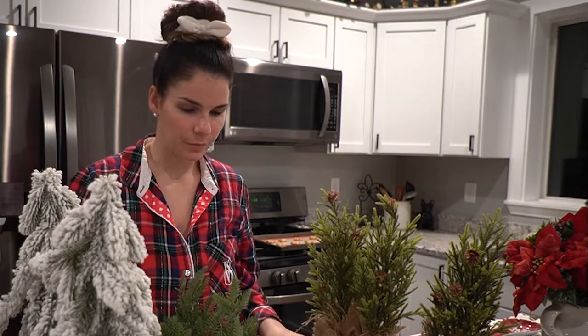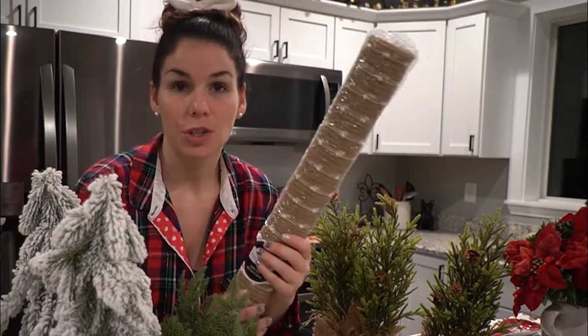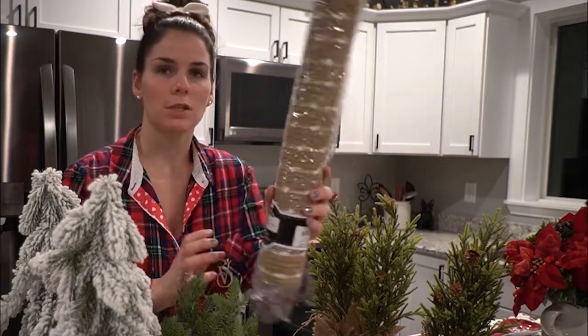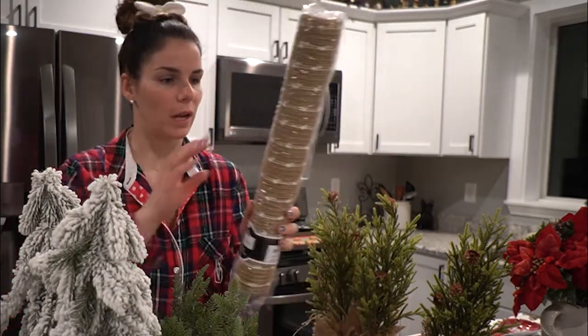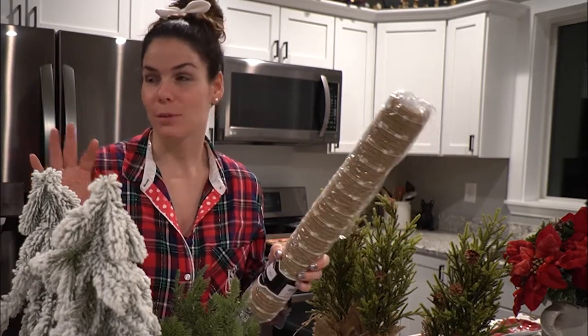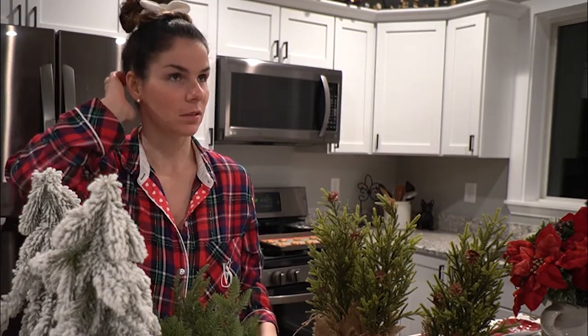I love cinnamon. I also am gonna do my own table runner. This is decorative mesh and it's really cute because it has what I think looks like snow. But eventually I want the upstairs, maybe next year or the year after, to be more of a winter wonderland.